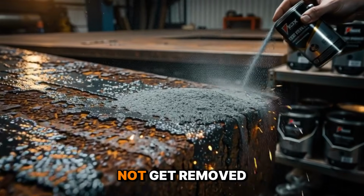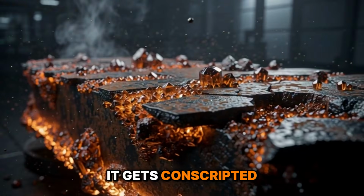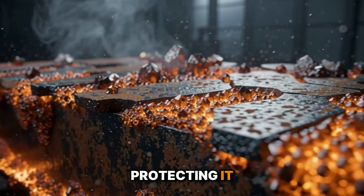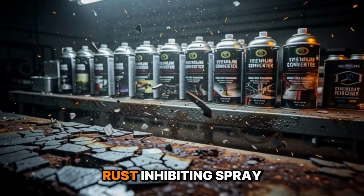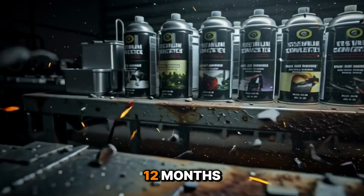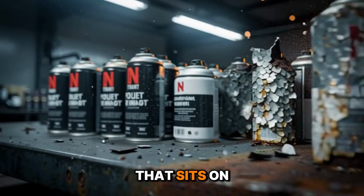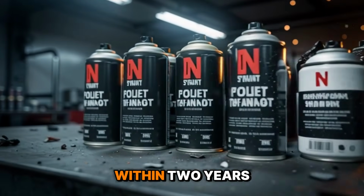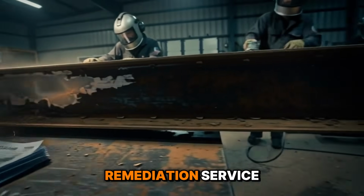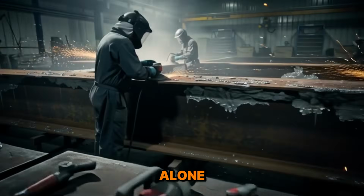The rust does not get removed. It does not get dissolved. It gets conscripted. The thing that was destroying the metal becomes the thing protecting it. Not a $15 can of rust-inhibiting spray that needs reapplication every 6 to 12 months, not a $60 jug of rust converter primer that sits on the surface like paint and chips off within 2 years, not an $800 to $2,000 professional rust remediation service that charges half its fee for surface preparation alone.